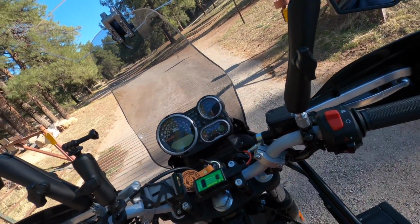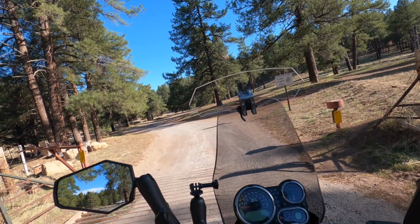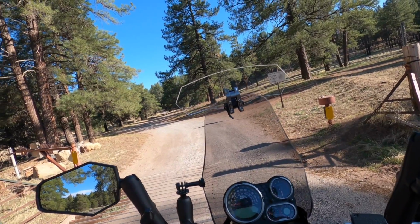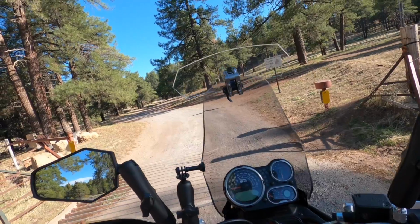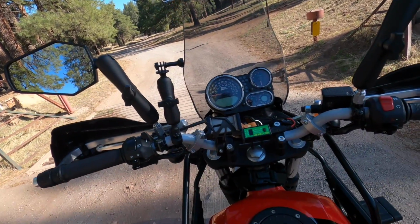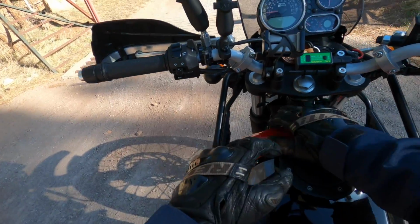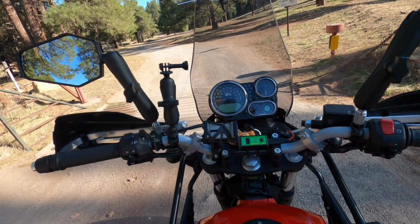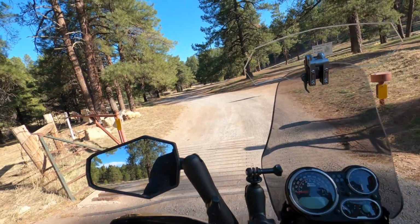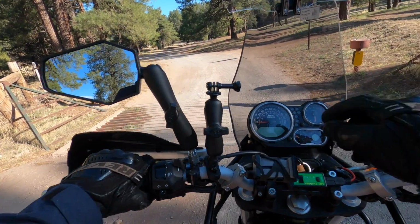I installed a charger. I'm testing out this weird little extender for the windshield, but already I can tell it's gonna suck, so that's going off. But yeah, I've got a few other things going on. Got a tank bag that I've got all set up to go, and anyway, we're gonna just rip it up a little bit on these trails and have some fun.